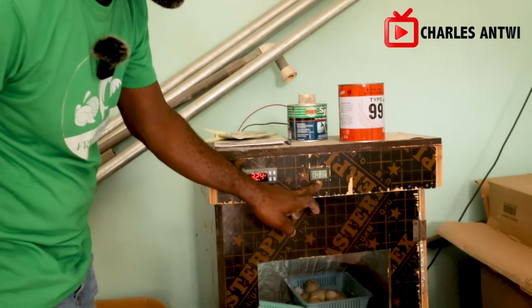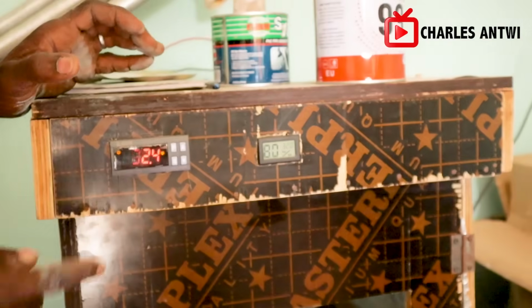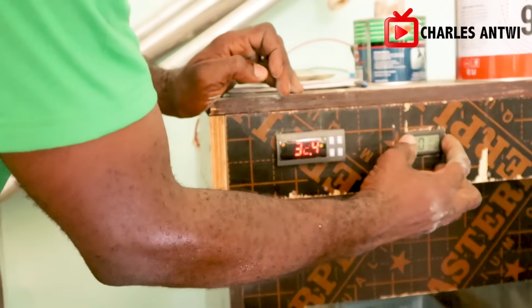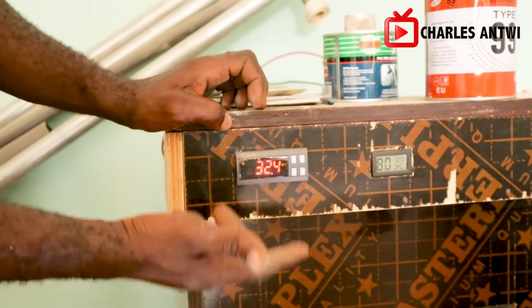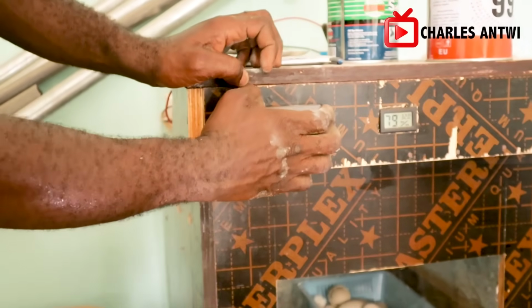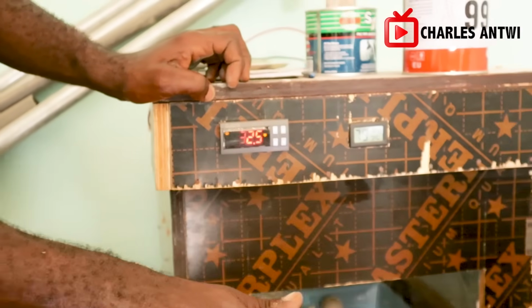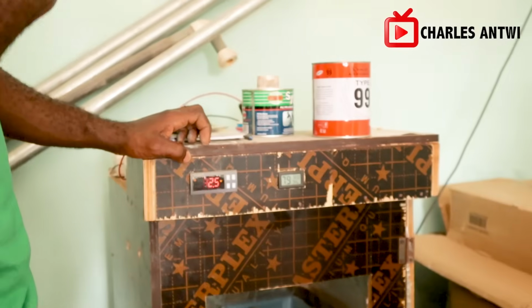So we have a thermometer here to check the temperature. This is where you set. So I set the temperature here to, let's say, 38. So this one will read 38 for you to see. Now it's at 32.4. It's heating up. When it gets to 38.4, the settings I have given will cut the fan, everything will go off. Then when it's dropping down to, let's say, 37.5, that's how I have set it.